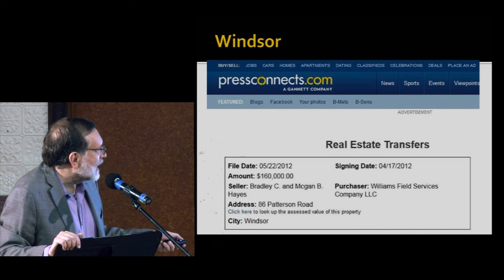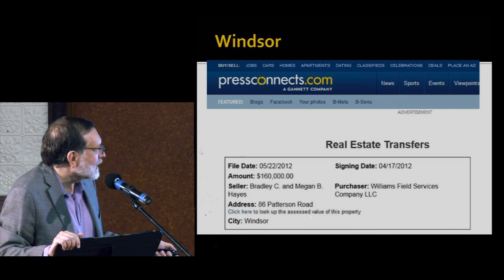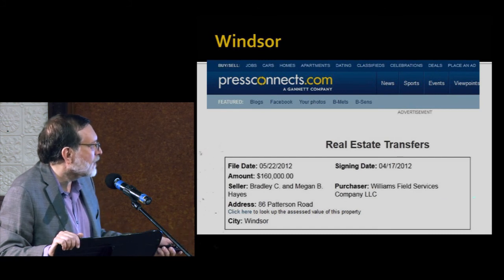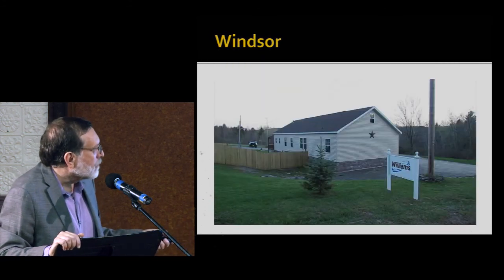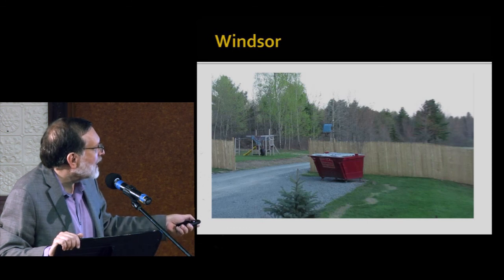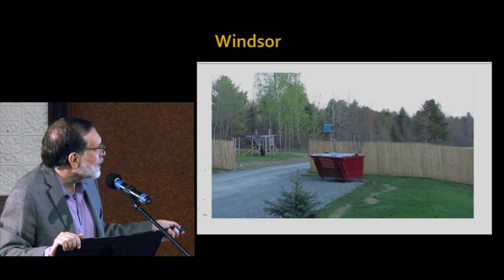$160,000, Bradley and Megan Hayes at 86 Patterson Road in Windsor, New York. Look who purchased the property: Williams Field Services. Very beautiful home, new construction. There's a little play set where the kids played, and maybe a tree fort back there. And they left so fast, they left the kids' play fort there.